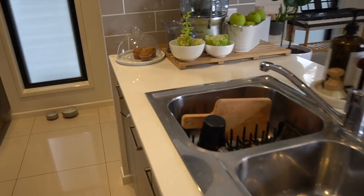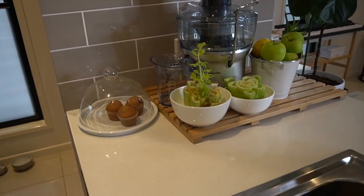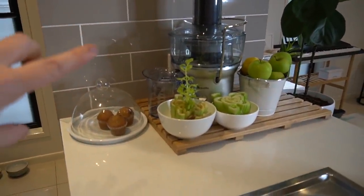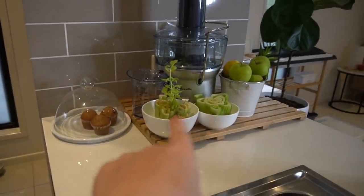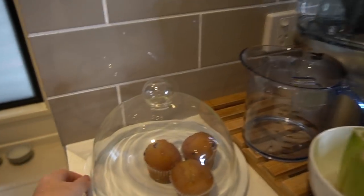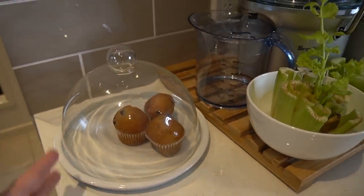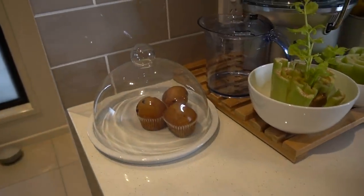At the end of the bench is where I will typically have some kind of decor or like seasonal holiday decorations or something. At the moment, I'm using my juicer pretty much every second day, so I've just left that out there. It just looks nice, neat, and clean, and then it's just a little basket of fruit and some celery stalks that we're just propagating for our little herb and veggie garden that we started in our yard. I've also just got a little tray with some mini muffins in there, so that will just be typically used to hold whatever we've got for school lunch boxes or after school snacks for the week.